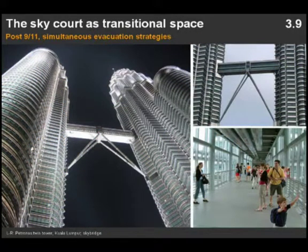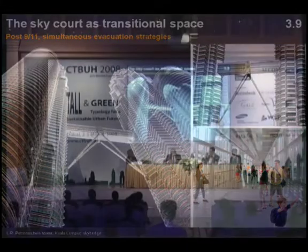Using the Sky Court as a transitional space that links the disparate vertical circulation methods provides not only connectivity to the upper levels of the tower, but also the potential to link with other tall buildings. And certainly in light of the World Trade Center's collapse in 2001, perhaps there's an opportunity for phased evacuation of tall buildings to move towards more of a simultaneous evacuation strategy.